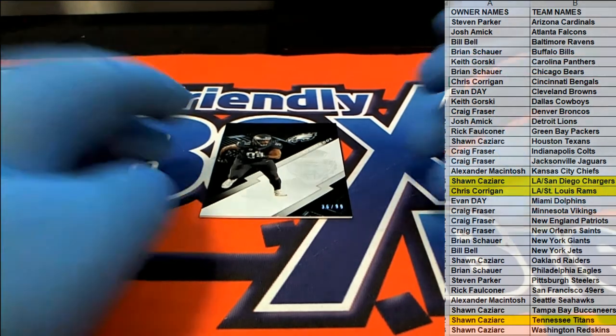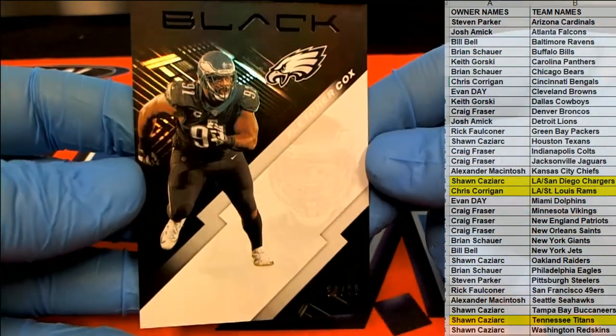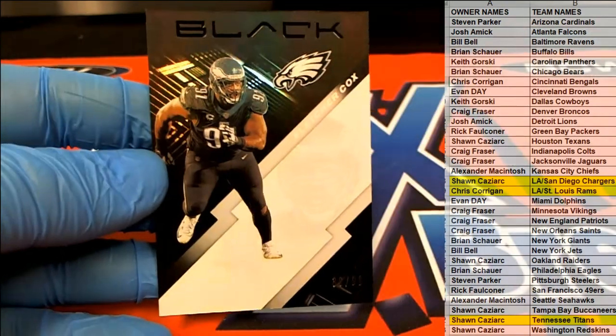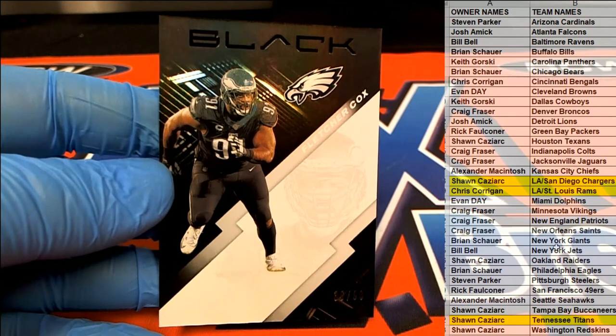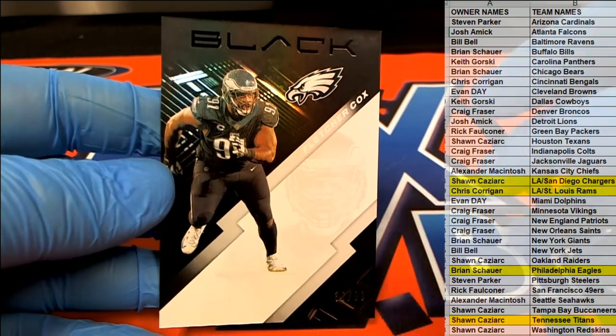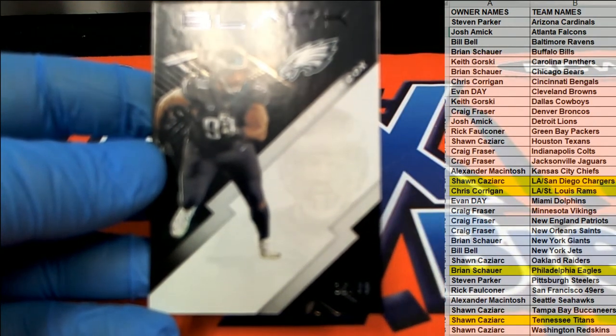It's Infernus. And then our last one here, Fletcher Cox, 36 of 99. 36 of 99. And let's see who's got the Eagles over there. Rhinus. Very nice. That was numbered four of five. Yep, four of five.